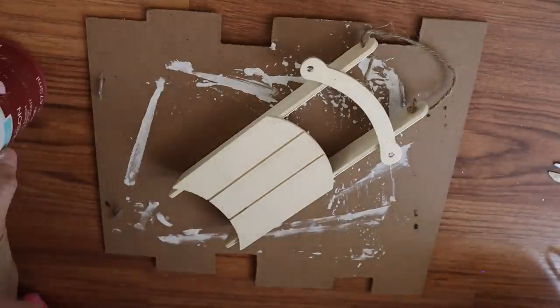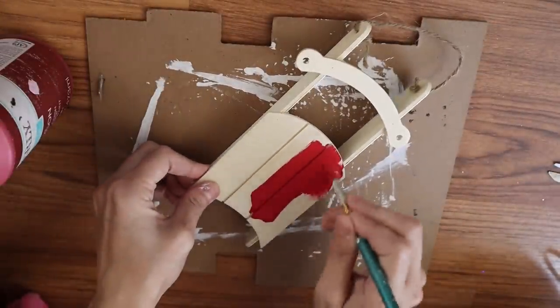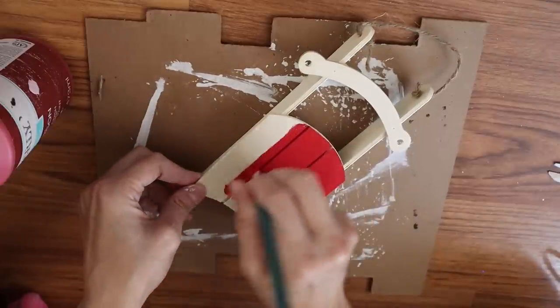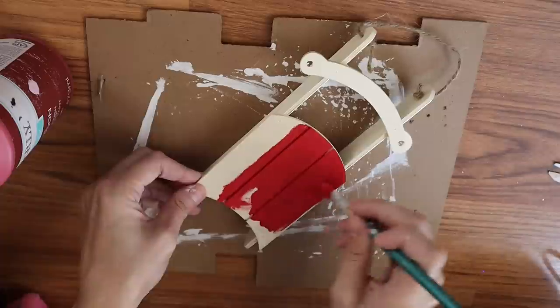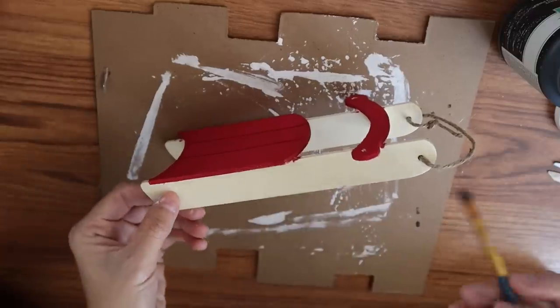Next thing I'm using out of the box is this cute little sled. I have not seen these at my Dollar Trees yet, but I think they had them last year. I'm using the Waverly chalk paint in crimson to paint the sled, and then I'm going to go around the runners of the sled and paint those with the Waverly chalk paint in the color ink.